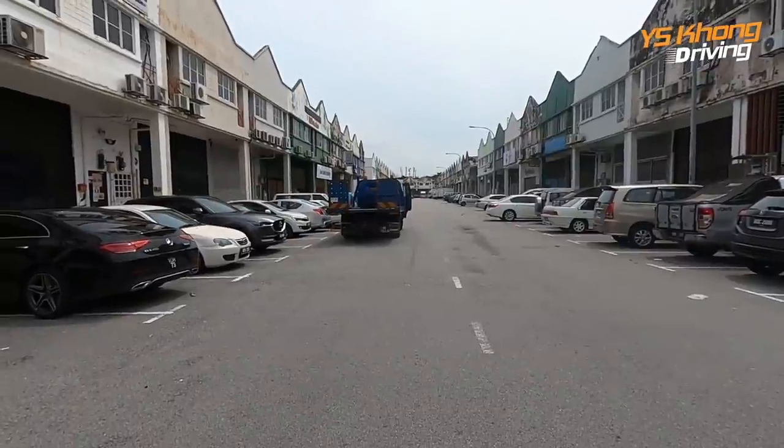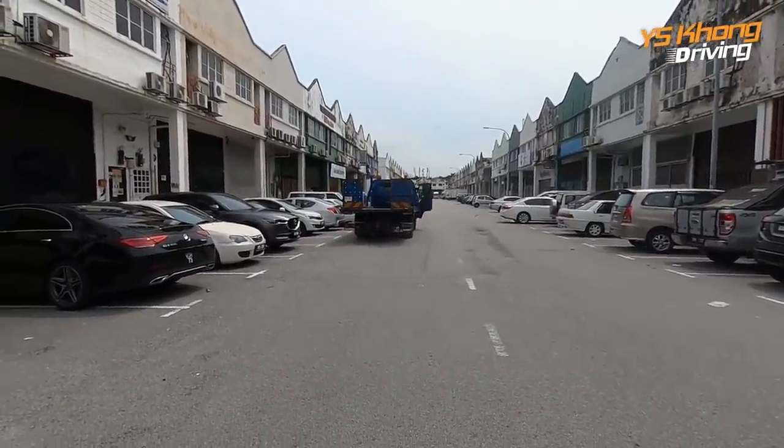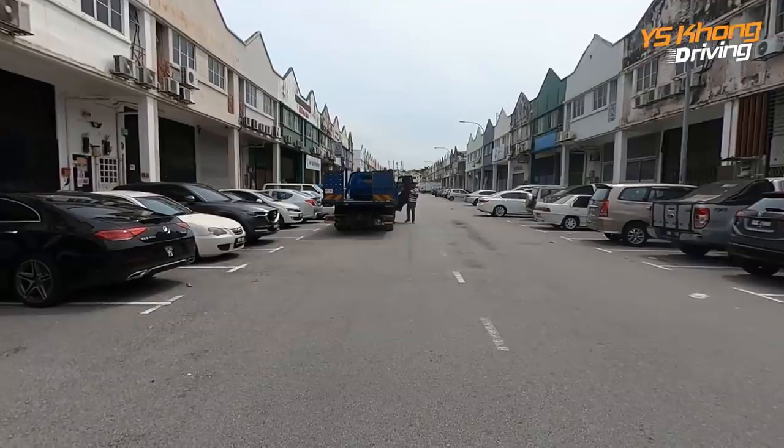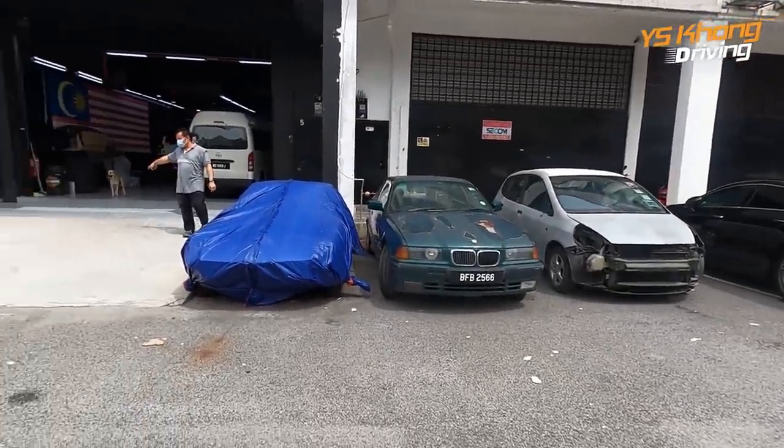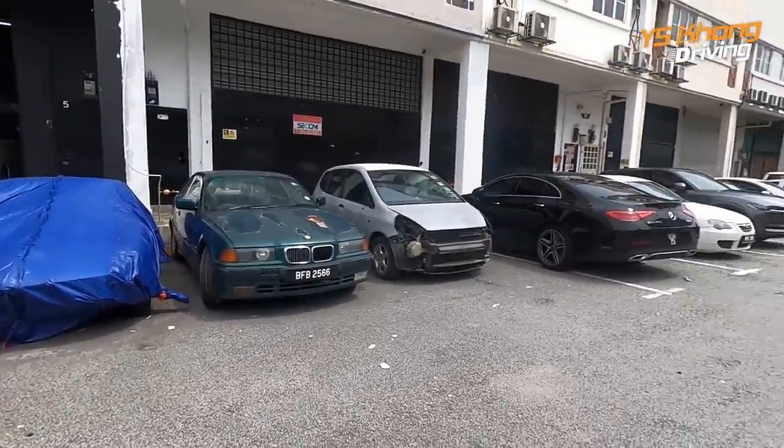That's Kuma, who is here to pick up the car. He was the one who sent the car here from Subang Jaya many moons ago, just before COVID. And this is the car, and we are waiting for it to go up the tow truck.